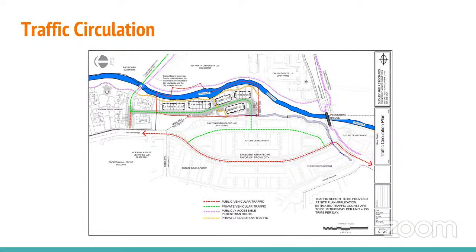But can we ask for a traffic study? Can we ask UDOT to do a traffic study?